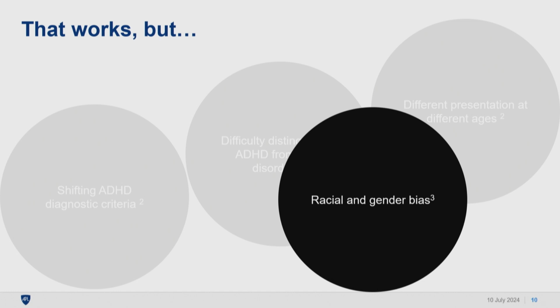There's also significant racial and gender bias in this kind of diagnostic process. Because we're using subjective questionnaires and subjective measures, we can see very easily how provider opinions or teacher opinions might go into the mix here. People might have heard a lot about girls, for instance, being underdiagnosed with ADHD in the past. This is luckily changing, and people are getting the treatment that they need. But there's still significant concerns here.